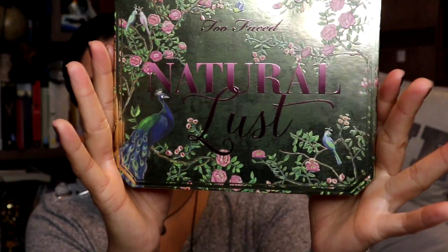But how gorgeous is this packaging? It's so beautiful. It has peacocks and these little birds, and the packaging is embossed here, so it's raised and you can feel it. And I just love that it looks so whimsical.